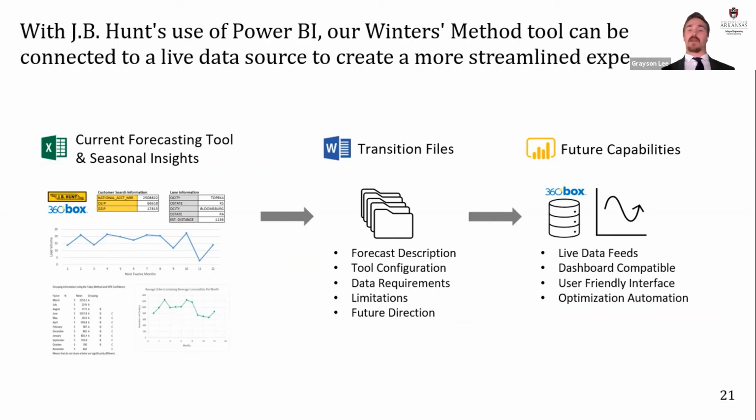We know how comfortable they are with Microsoft Power BI. Do we see this tool being translated from Excel to Power BI? This allows it to be connected to a live data source. That way the outputs and the insights are always up to date and current. And also being a dashboard, this makes it more user-friendly and reduces the chance of user error. And finally, this optimization of alpha, beta, and gamma that I mentioned before can happen automatically in the background.